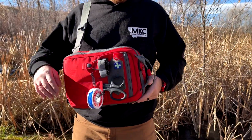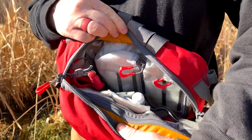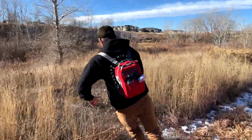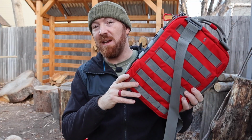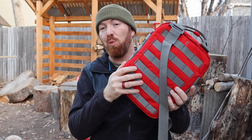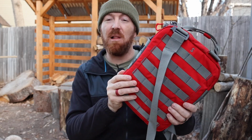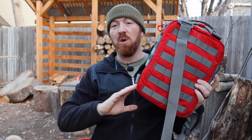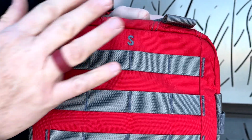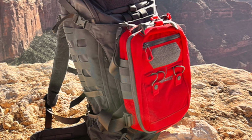And on more than one occasion, my kids would get injured. One time at a pool on the opposite side of the campground, I had to rush home to the RV, get on my bike, and ride back with the medical kit, and having the backpack straps was extremely convenient and helped make that process a lot more streamlined. Now you can completely disconnect them and remove them altogether if you just want a more streamlined package, or if you want to attach this through PALS webbing onto another larger pack.